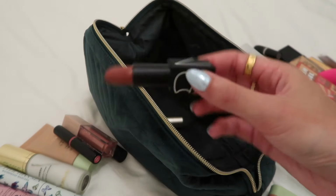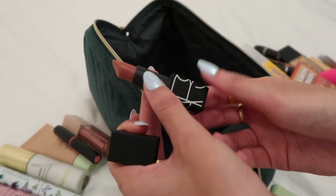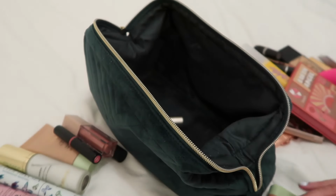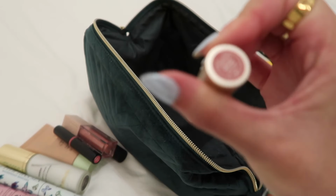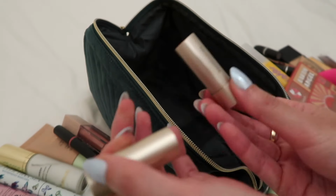This is from NARS. It's in the shade Toled, I believe. Not sure how it's pronounced, but a very beautiful shade, just like a nice neutral colour. I guess a maybe. Lastly, from Bare Minerals, this is their lipstick in the shade Memory. Very, very pretty lipstick. Again, another maybe.